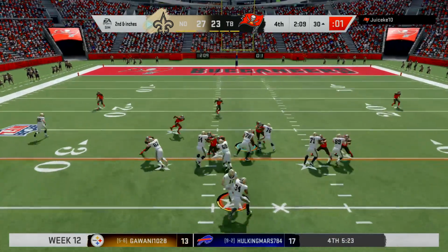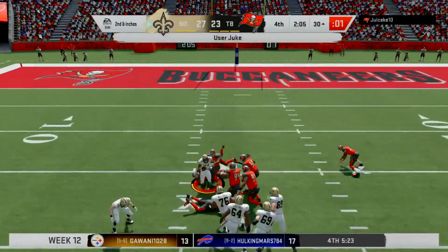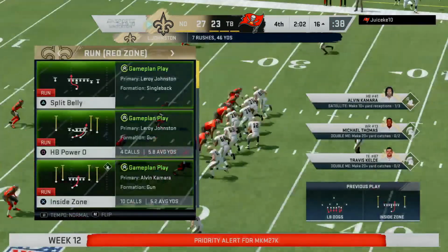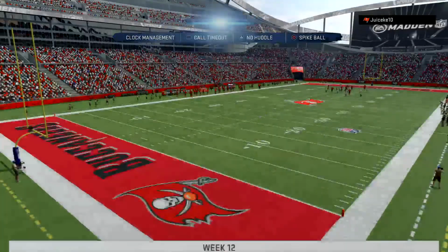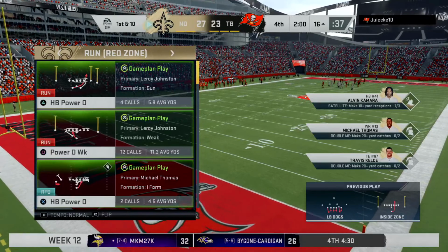Snap. And to give this time to the tailback. And an alley to run. And inside the 20 before he's brought down. He'll get 15 and a Saints first down. Fourth quarter, down to the final 2 minutes. And we've got a one-score game.